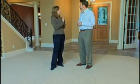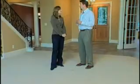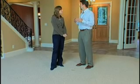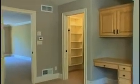So what would we find upstairs? How many bedrooms? Well, what we have is 3 bedrooms upstairs, plus a bonus room area, which probably could be turned into a fourth bedroom as well, if that's what you wanted to do with it. Now, the 3 bedrooms all have plenty of space. They all have built-in desks. All 3 of them actually have their own bathrooms and nice different coffered ceilings.